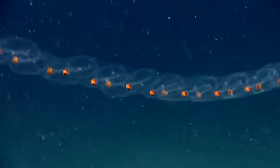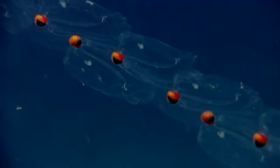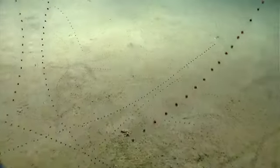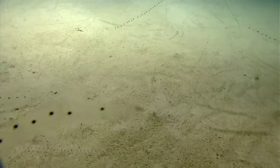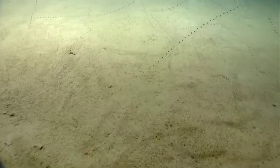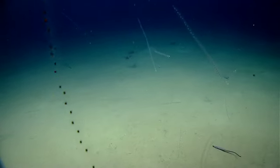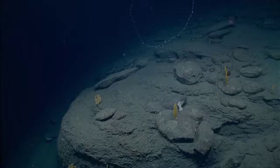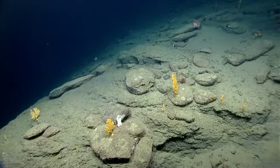Salps are filter-feeding gelatinous organisms, and what we're looking at here are chains where there are lots of individuals linked together in a colony, and they can break apart, take up a solitary existence, but they're constantly swimming and filtering particles out of the water. It's nice to have the resources out on the shore of a variety of experts in all different places that can be with us today on this dive and help with identifications.